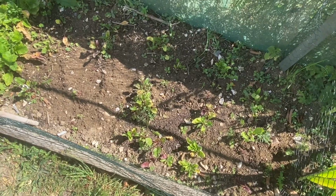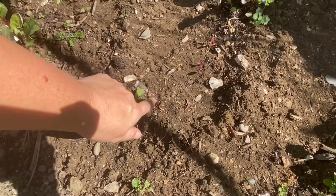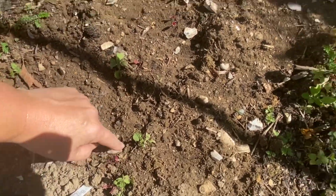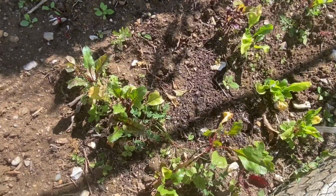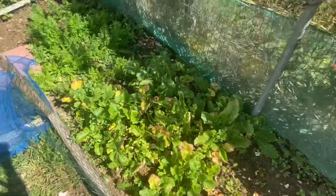This is my disappointing, there are some good bits, I promise, this is my disappointing beetroot bed. A lot of it just didn't take, so I started some off at home and planted them out the other day. They are only dinky at the moment, but I have succession seeded some somewhere else. I was just a bit disappointed with them, but we're learning, we'll see what happens.